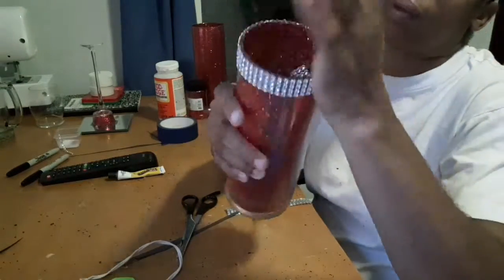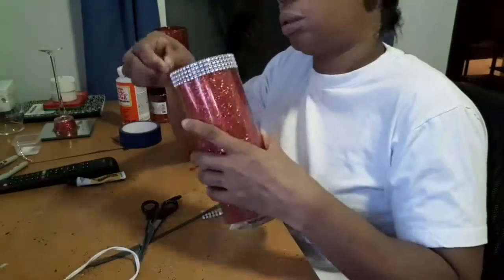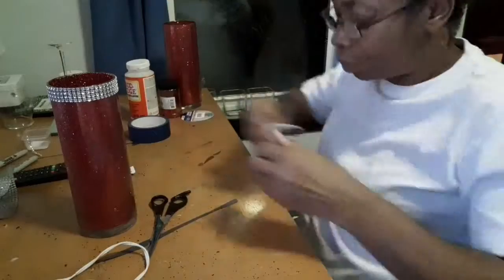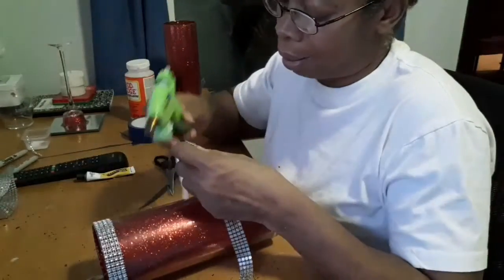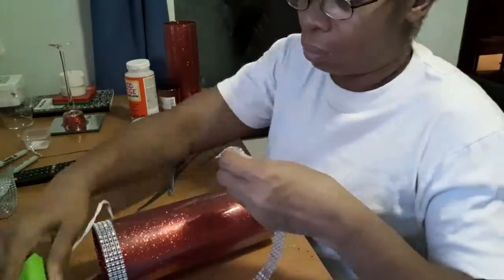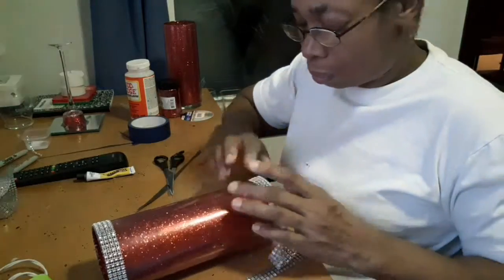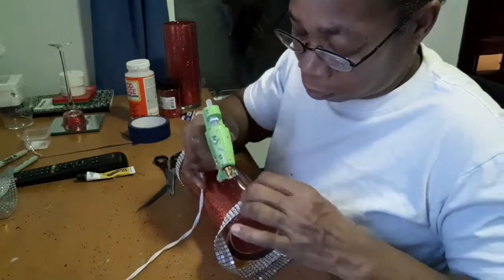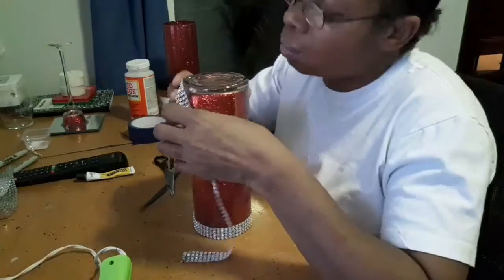Now this is the top part of the vase. I'm cleaning up glue spider webs as always. Now I'm going to repeat that process for the bottom of the glass. Like I said, this is a tedious project, but I'm used to it because this is not the first one that I've done before. Or the second, or the third, or the fourth.